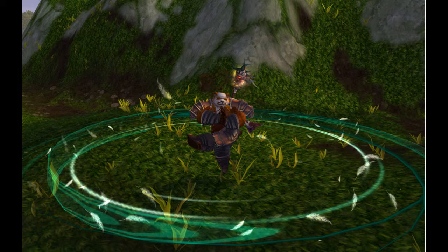Also, it's really good as well because if you are a Mistweaver, you can also use this to heal multiple partners at once. And it's just great if you've got a larger pack of enemies around you. You can use this ability, and you'll be able to do some pretty decent damage towards them all. Okay, so let's move on to the next one.